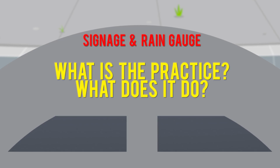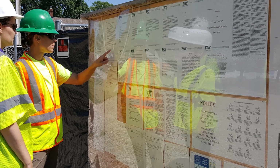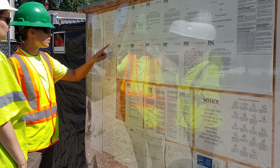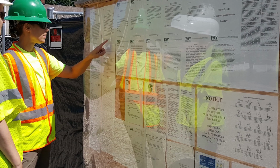Signage and rain gauge. What is the practice? What does it do? Indiana laws require project site owners to post a notice near the main entrance of the project site, which must include their complete notice of intent or NOI letter, contact information, and location of the SWIP.